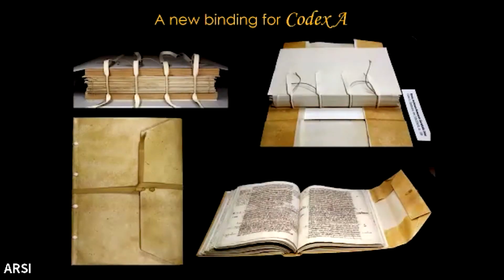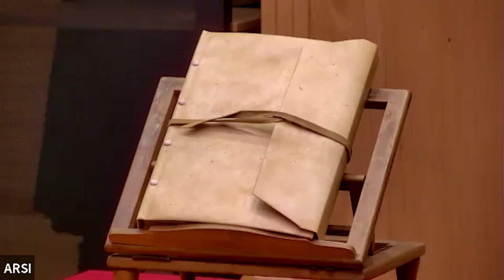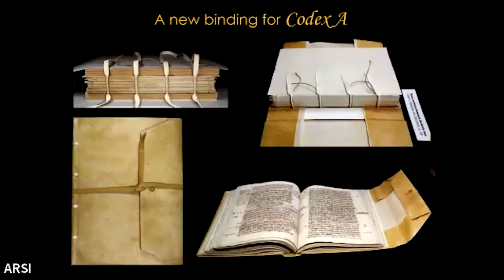A new binding was realized for Codex A. It is now, you can see in front of you, a limp archival binding. You remember that the book couldn't open in a proper way at the beginning. It is a limp archival binding with a flap. This is the flap. And a long tie in alum-tawed skin. And this binding structure is coherent with the historical context of the 16th century and can grant at the same time access to the text better than the previous stiff leather binding, which is preserved apart at the moment.